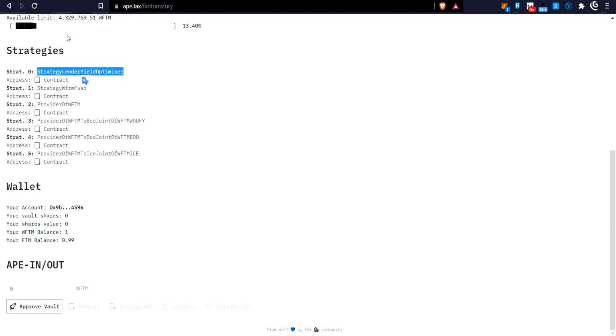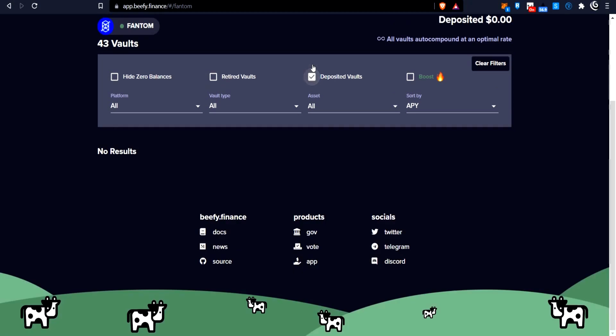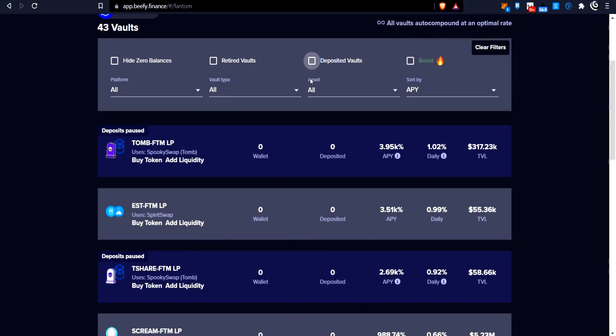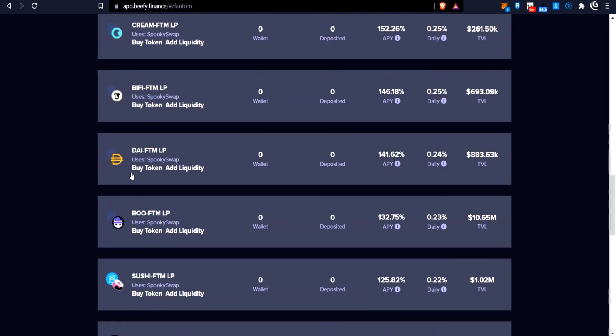However, to be honest, I do use Beefy Finance as well because they do have positions in here that are not available on Ape.tax, and they're also very fast. They open new vaults quite quickly when opportunities come about, so it's not a terrible place either.